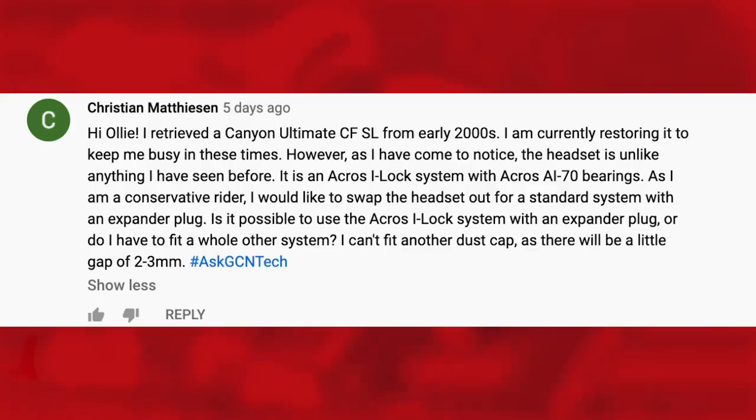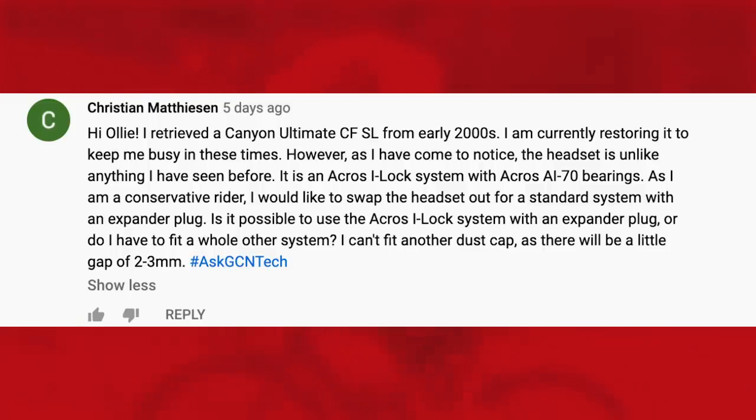Christian Matheson says, hi Ollie, I retrieved a Canyon Ultimate CF SL from the early 2000s. Nice, that's like the Cadel Evans bike, I think. Did he ride one of those? Maybe it's a bit before Cadel, don't know. Anyway, I'm currently restoring it to keep me busy in these times.